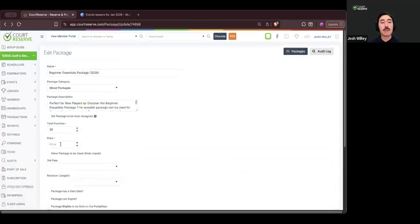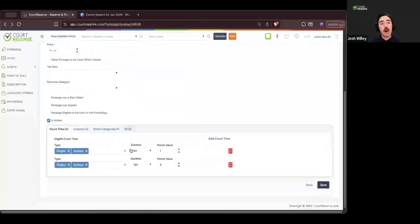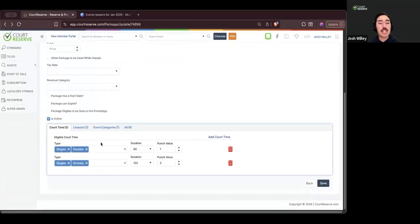So when we're on the setup page for a package, all the way on the bottom of this page, we're going to have a few different tabs here. And this is going to be where we are setting up whether or not a reservation, a lesson, or an event is eligible for this package. So on the first tab here, we're going to have our court time or our reservations.